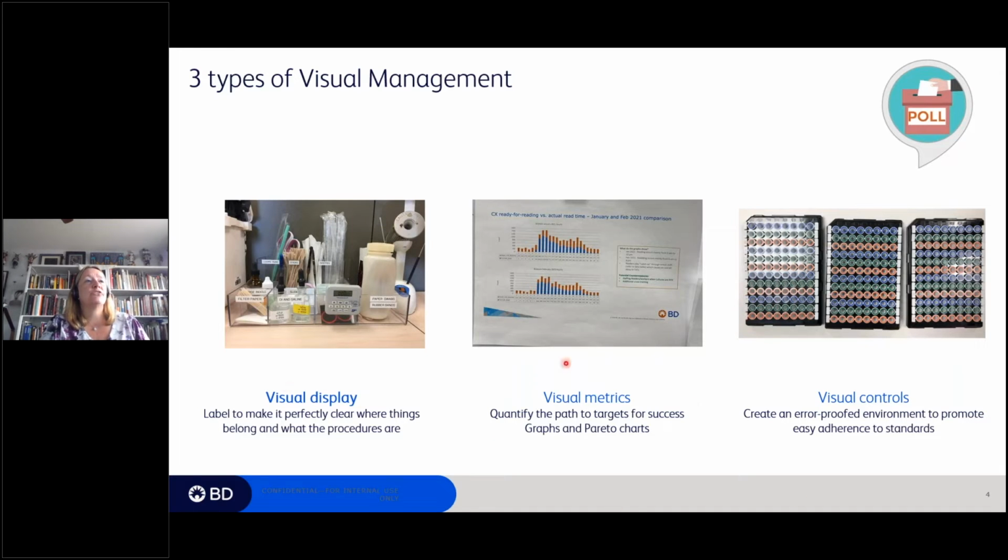The second type of visual management is visual metrics, and you all have done it, I'm pretty sure. Visual metrics is create a graph, post a graph. It can be a Pareto chart, it can be a histogram like the ones you see here, in order to take a look at how your metrics perform over a month, over a year, over a decade. This is how you can visualize your metrics. It's not very difficult. Excel is easily accessible to most of us. And then the third element of visual management is visual controls.